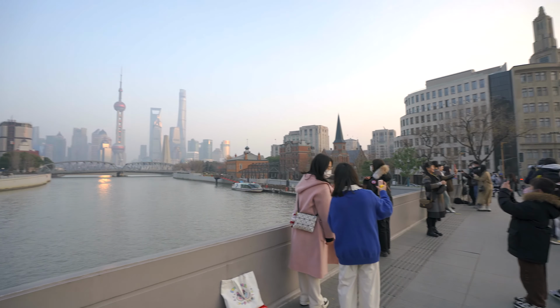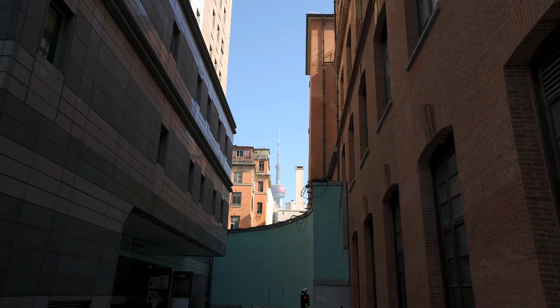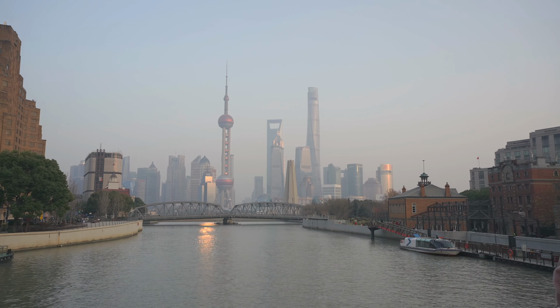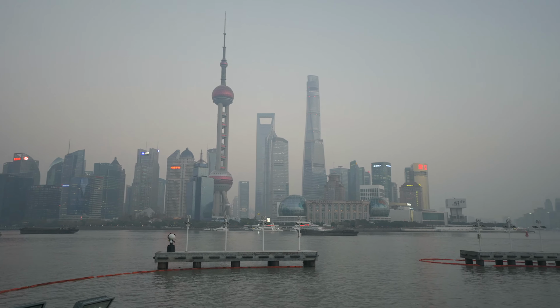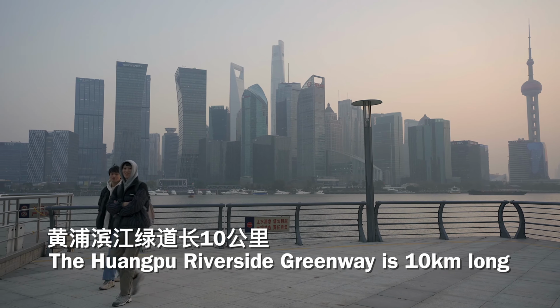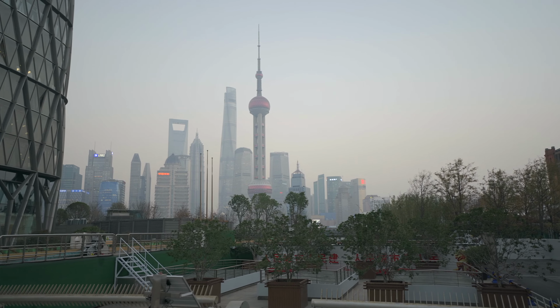You might not have known that you can still see the buildings from far away. All the views from the parallel streets are also remarkable, so just explore the place, walk around, try different perspectives. If you go a bit farther along the Bund, nobody's there, so try checking out the northern part of the Bund and the southern part as well. The view keeps changing as you walk along, giving you new skylines with fewer people.